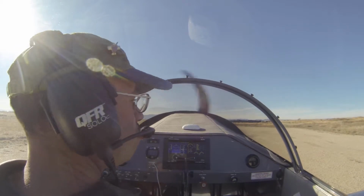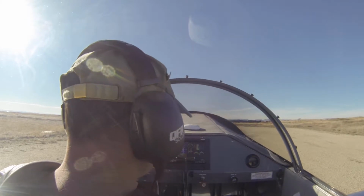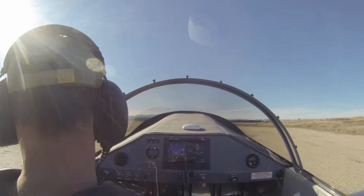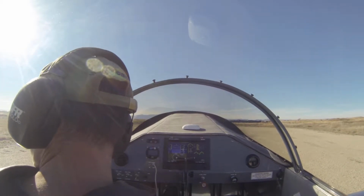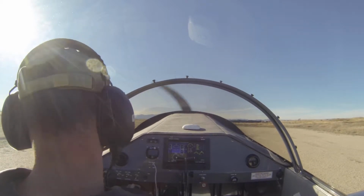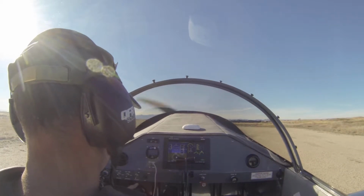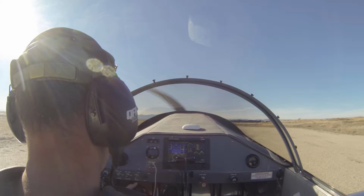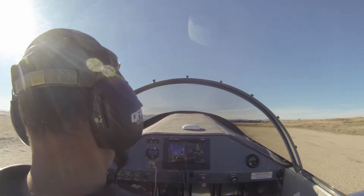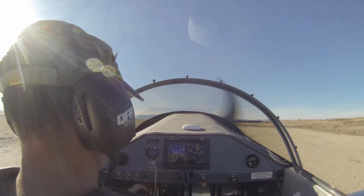Controls are good. All of our temps are good. And we're taking off to the south. We're going to be using 17 right. Springs East traffic, experimental Sonex 604 Charlie Mike, departing 17 right, Springs East.